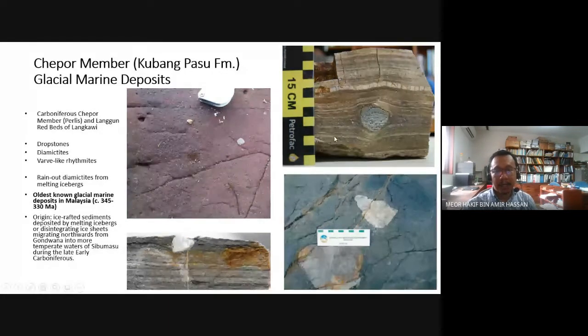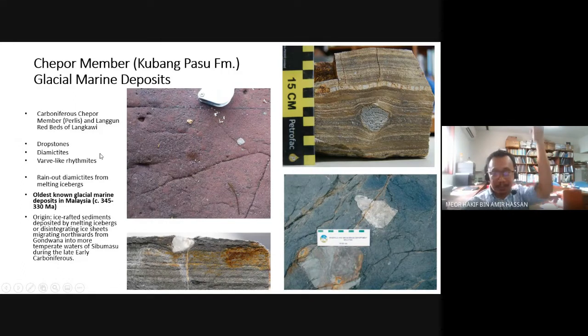And what is interesting here, sometimes you also get layering which is warped or deformed by these pebbles here. Okay. So these are interpreted as glacial marine drop stones. They're falling down from melting icebergs. They just fall down and they are deforming the layers below here. All right.